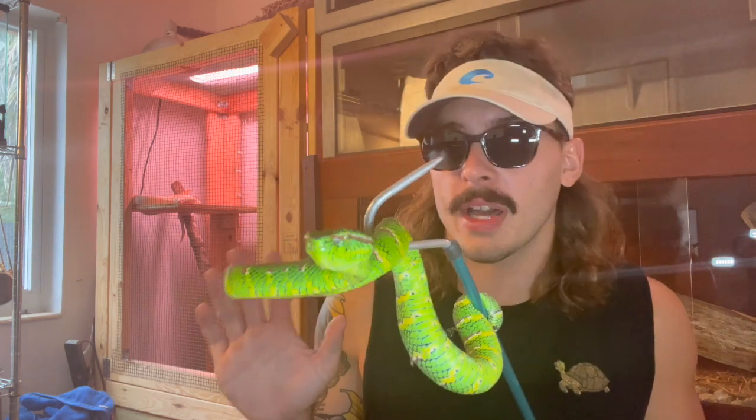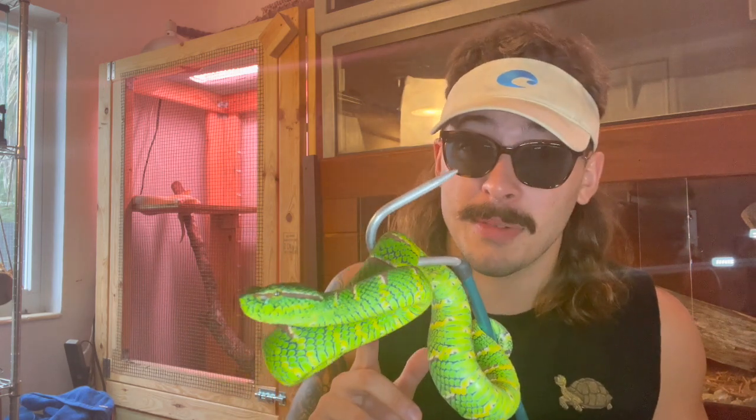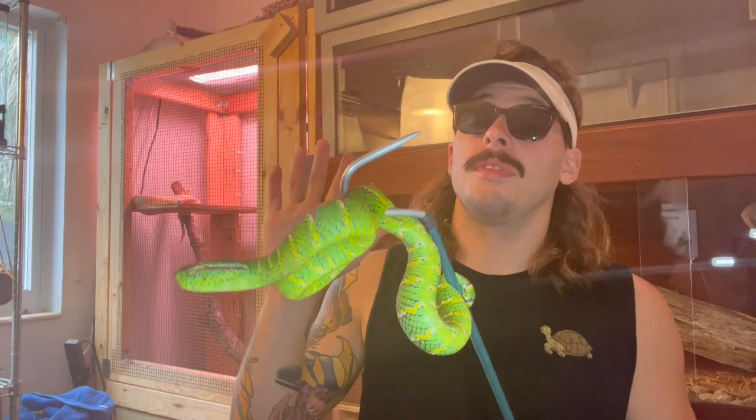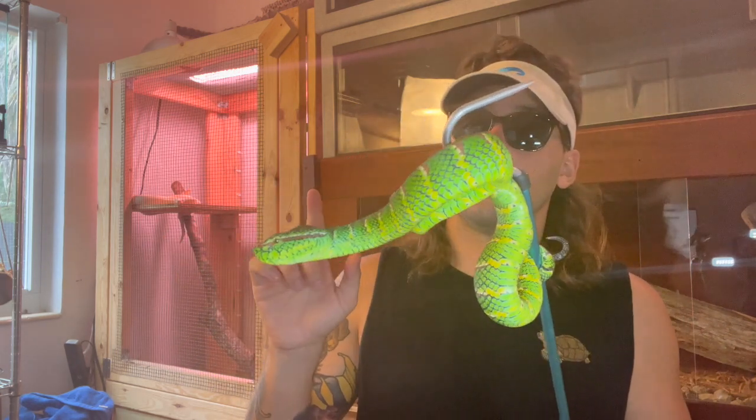That's the thing with these Waglers Vipers, they are sexually dimorphic. Does anyone know what that means? Comment down below. 5, 4, you can pause it. 3, 2, 1. Sexually dimorphic? Anyone? Sexually dimorphic. That means you can tell the difference between a male and a female by looking at them, by their pattern, by their size, etc.